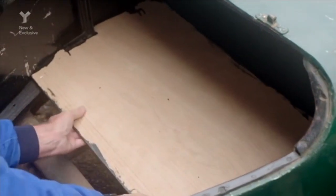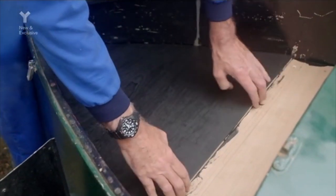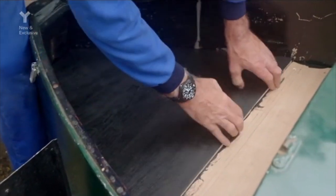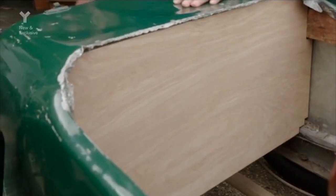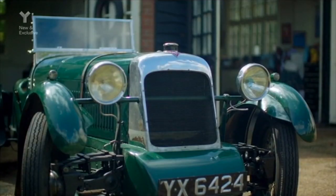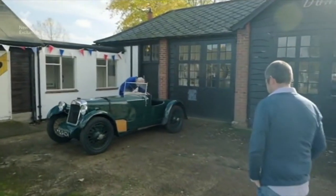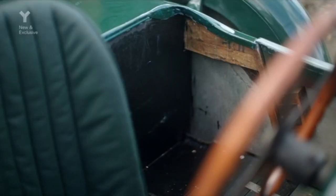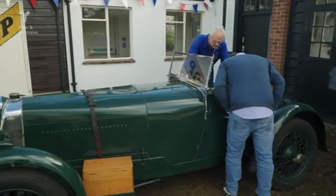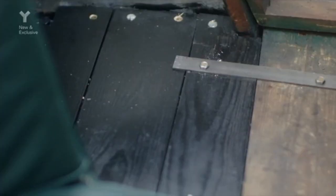And then next is the floor of the boot. With the new treated pieces of plywood fitting perfectly, Chris needs to carefully bend the brittle aluminium back and hope Alex will be happy with his work. Hello, Chris. Hi, Alex. What have you been doing? Come to see the progress. Oh my God, what have you been up to?